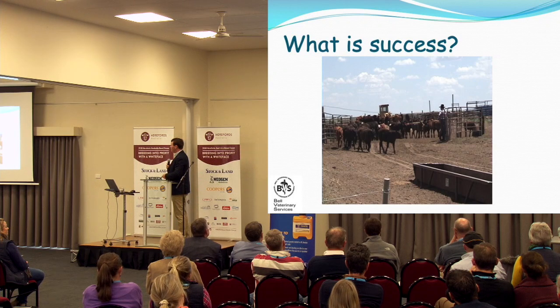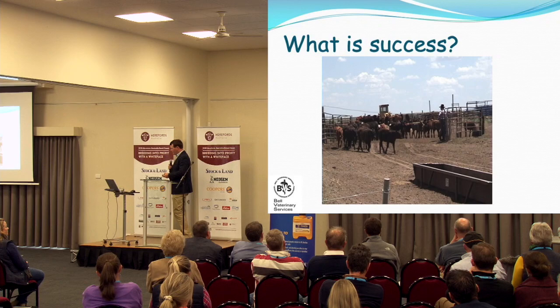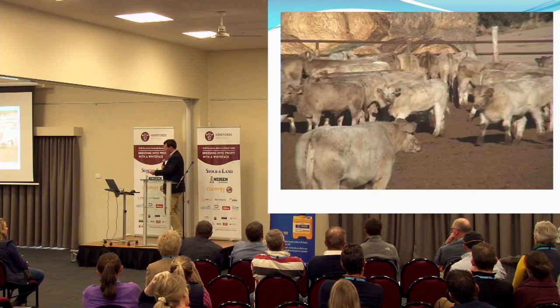This isn't completely benign, but if we're getting cattle that are leaving like this, well, they might return back to the yards like that, and every time afterwards they leave like that, it's a reinforcement. So that's success for me. I've got some more success.